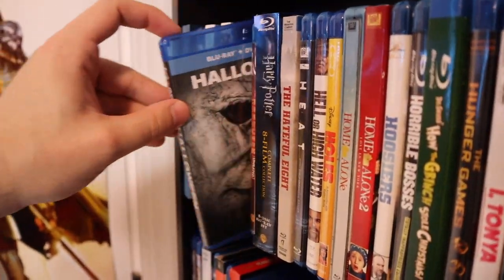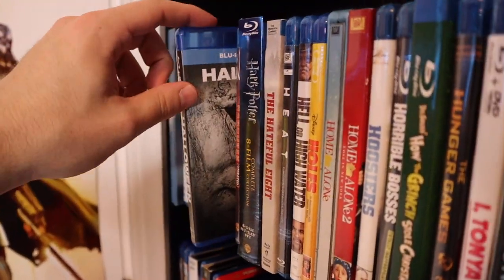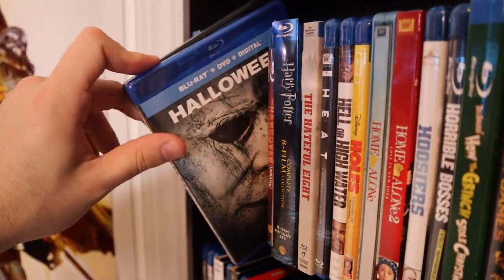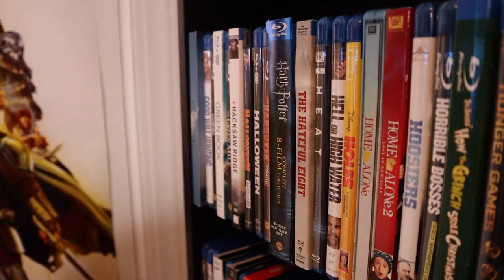Halloween and Halloween 2018. I'm probably going to throw this one away soon. And this is a classic horror movie. I'm not going to deny it, but I don't know if I'll ever rewatch them. Because, I mean, Halloween Ends and Halloween Kills were both trash, in my opinion.